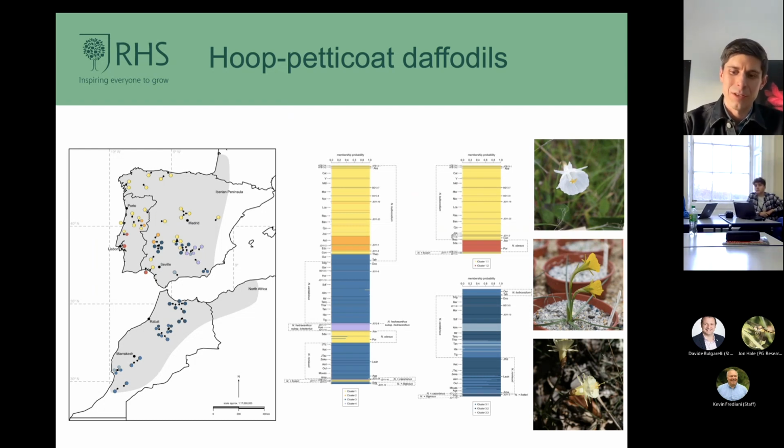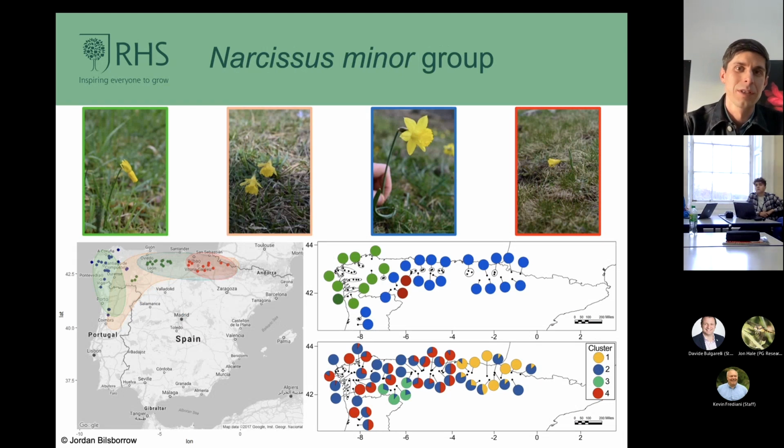But beyond these, I've also been supervising two PhD students on daffodils. Jordan's work was on this group, called the Narcissus minor group. Out of the 4 images, all but the green bordered one belong to the Narcissus minor group: the pinkish orange one, the blue and the red. They are rather hard to tell apart. So Jordan's thesis really focused on the question: can we use molecular tools to delimit these species?